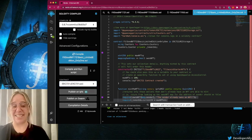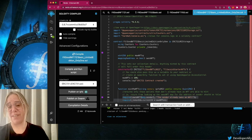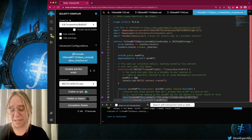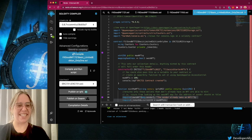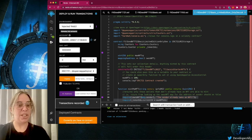And by the way, you'll notice there's a button here called Publish on IPFS. So you can publish these contracts to IPFS right from within Remix as well, keeping this code always immutable. Alrighty, great. So that's compiling fine, and then let's just go and check out our deployment options.